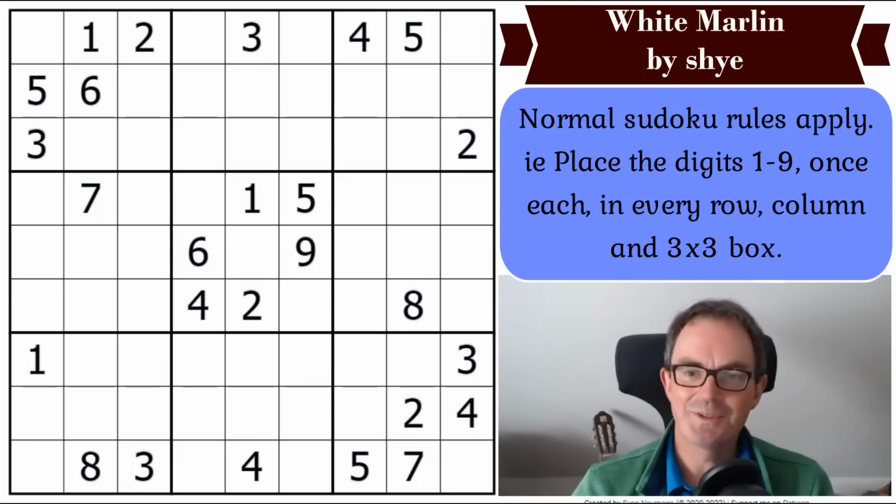Anyway, let's get on with White Marlin, and I'll read you the rules, which will not take long for once. Normal Sudoku rules apply, i.e. place the digits 1 to 9 once each in every row, column and 3x3 box. So that's it. That's all the rules.